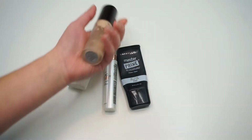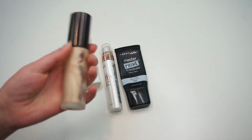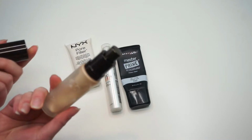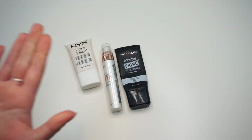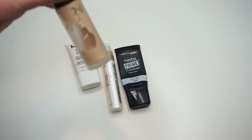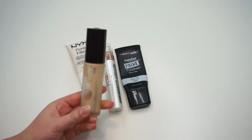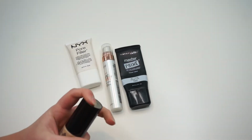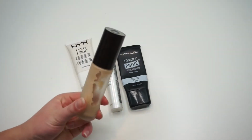My favorite is the Becca Backlight Priming Filter. You guys know this. I talk about this product a lot. It's got a nice pump. It's an illuminating primer. You can tell that it lays on its side in my drawer. But I probably have this much left of it. I have used it a lot. It's like $40, so I don't know if I can repurchase it right now because it's so expensive, but I love this primer.